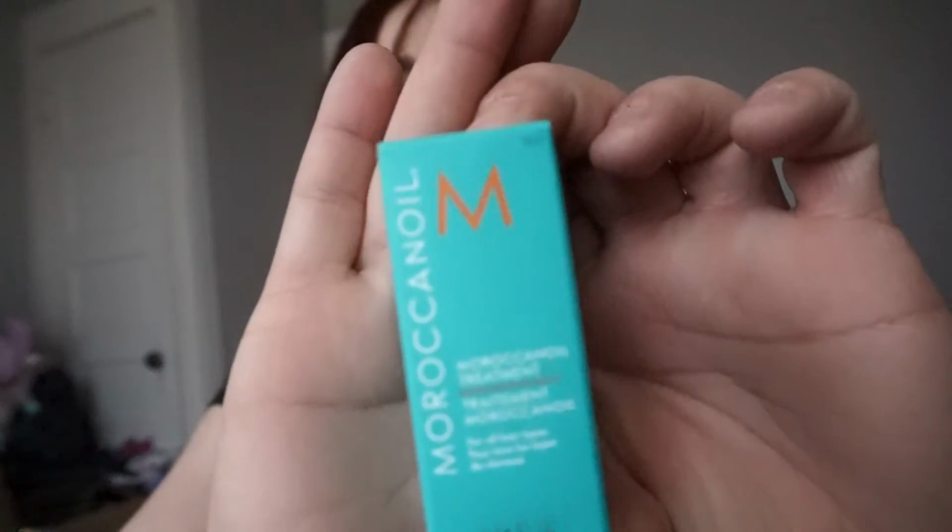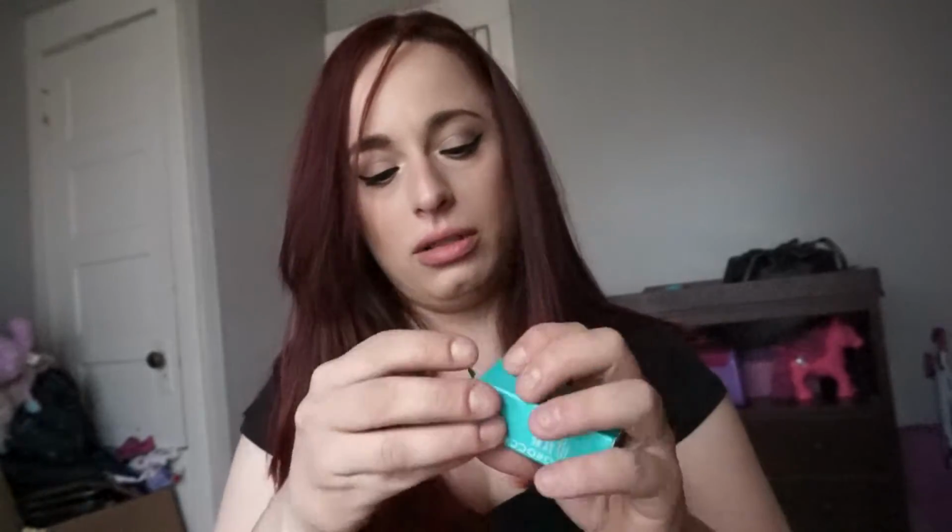Okay, so anyways, the next product that I got in my Ipsy bag is some Moroccan oil. And this is a Moroccan oil treatment for your hair. It says that it's for all hair types. And I haven't used it yet. The ingredients are argan kernel oil, seed extract, and linseed. And it says that it has some fragrance to it. So let me open it up and see what it smells like.